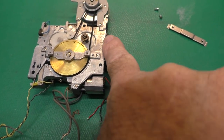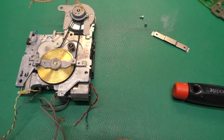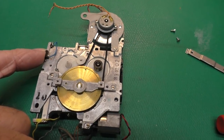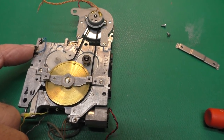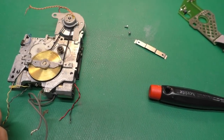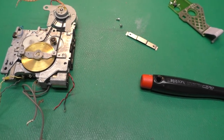You can see this was made November 2nd of 83. No idea what mechanism this is. And this little switch on the back appears to be the door closed switch. It's grounded out by part of the door mechanism when the door's closed. And I've spun this by hand and it spins freely, so.